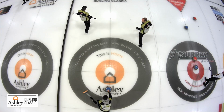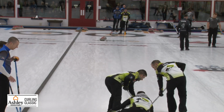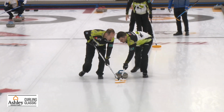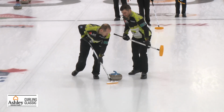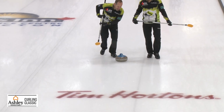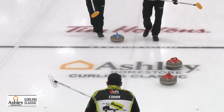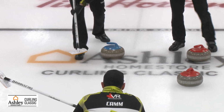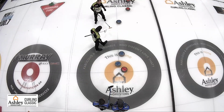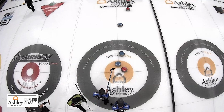Yeah, eventually they'll want to make a move on that red. So he just has to make sure he's partially over that center line. It's going to be tight to the house. That was pretty perfect. Yeah, that's about as good as he can make it.